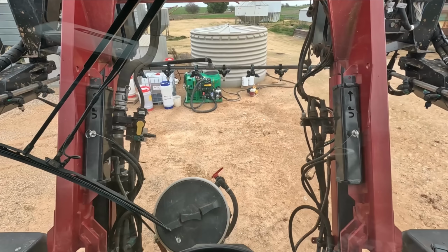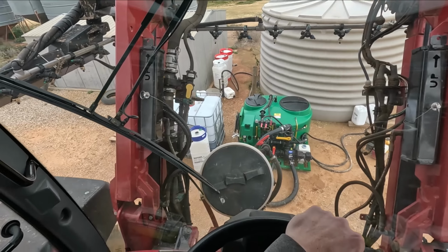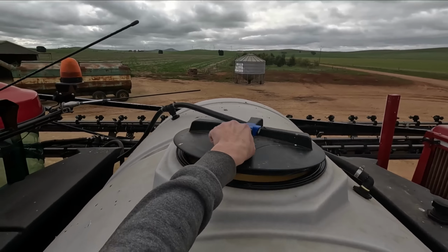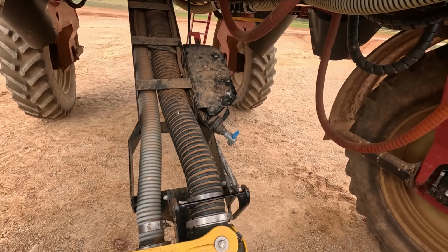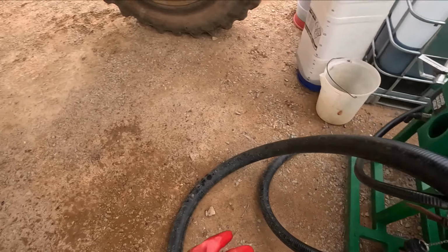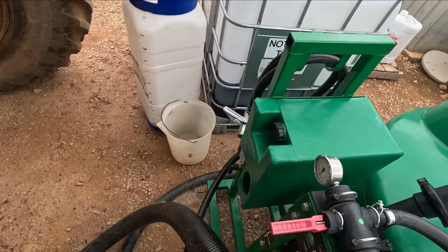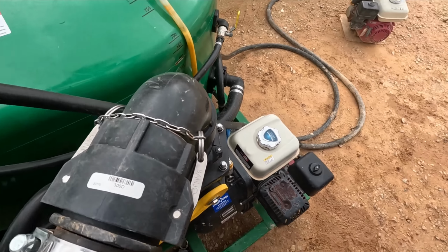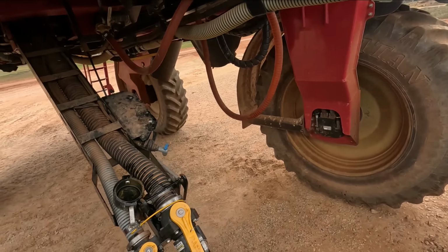Alright, so we'll just pull up here, we'll get connected up and we'll start pumping in some water. We'll get the tank about half full, and then we will pump in our chemical. Make sure we turn our agitation off, otherwise that'll keep filling that tank up. Ask me how I know that. Maybe don't ask me.